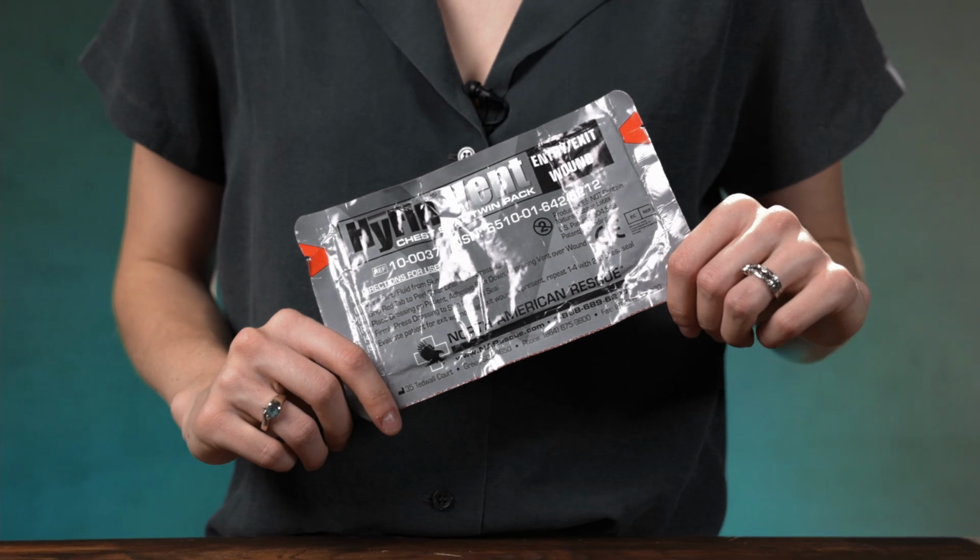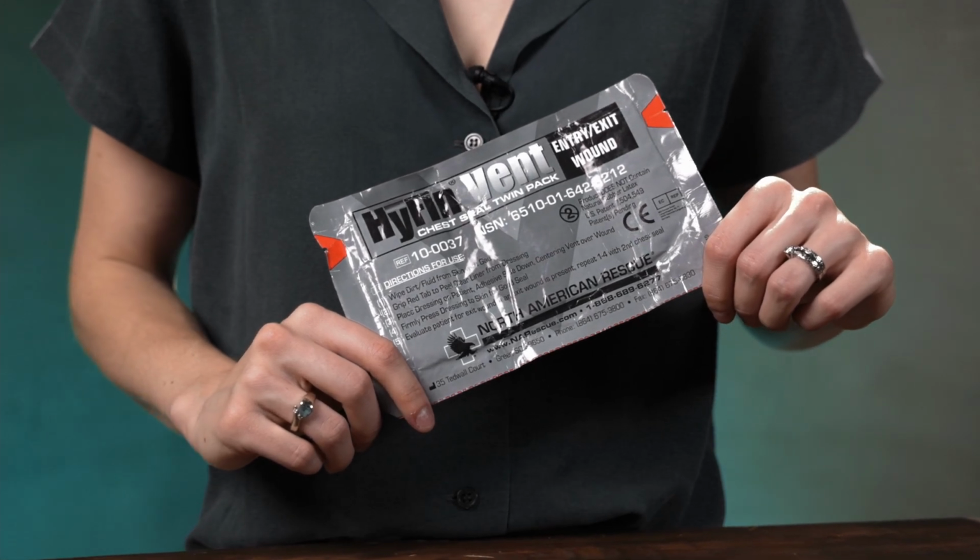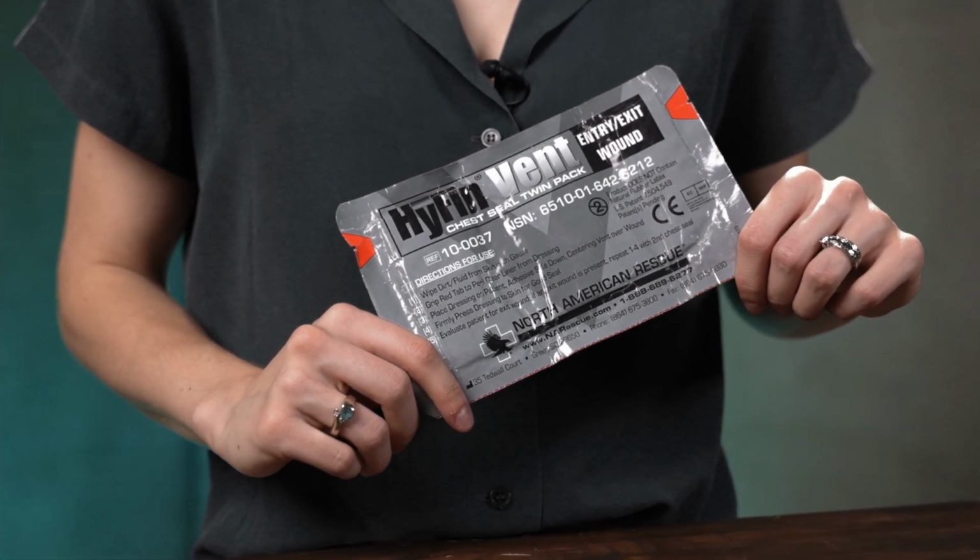This is not something that everybody likes to carry, but I like to have this just in case there is a hole in maybe my chest or somebody else's, and this gives me the opportunity to patch that in the front and the back. This is not something that's super duper great for self-application, but I like having it with me just in case.